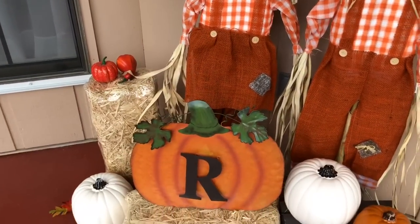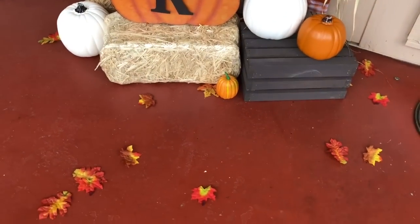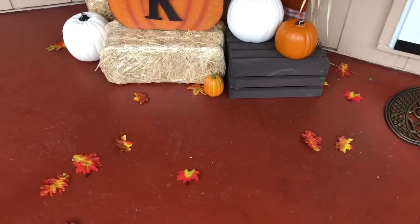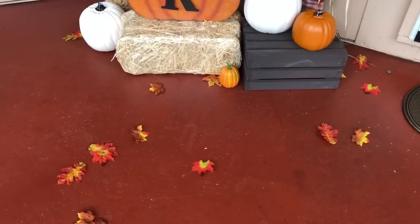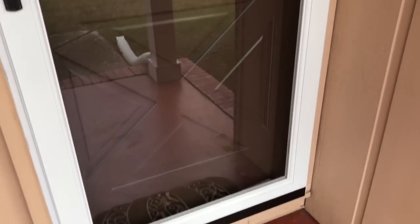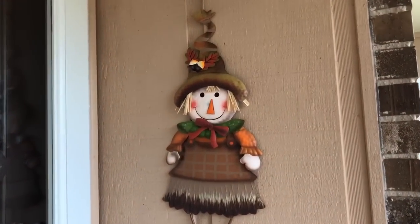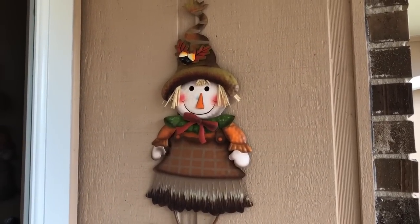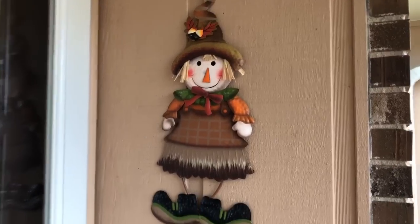And I just have little bales of hay with our R sign. And then since it's so hot here and we don't really have that much change of colors of the leaves, I like to just take down leaves on my front porch. Okay, and then that is my mat. And then if you come up here, you'll see that little scarecrow. He's adorable. I got him at Walmart. I think it was Walmart or Hobby Lobby. I think it was last year.